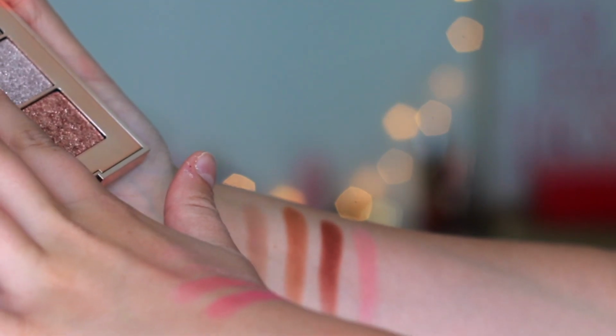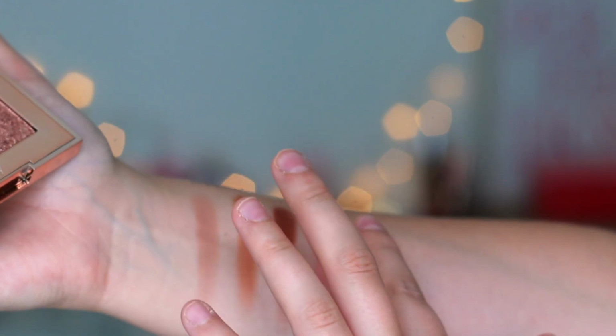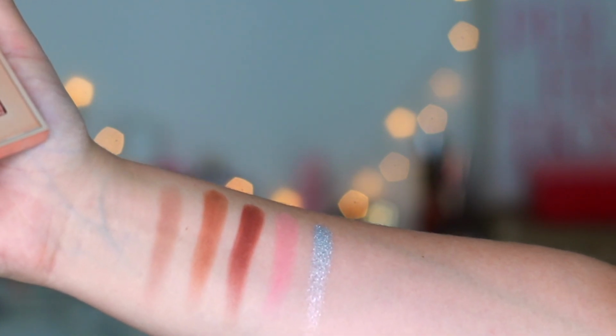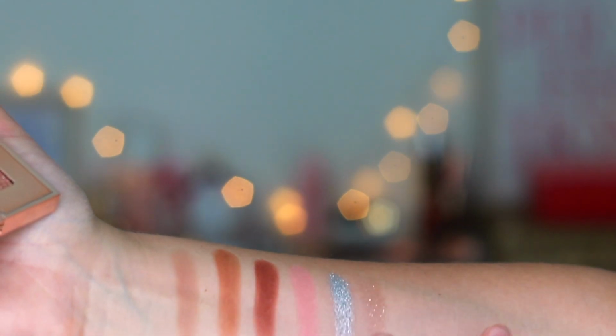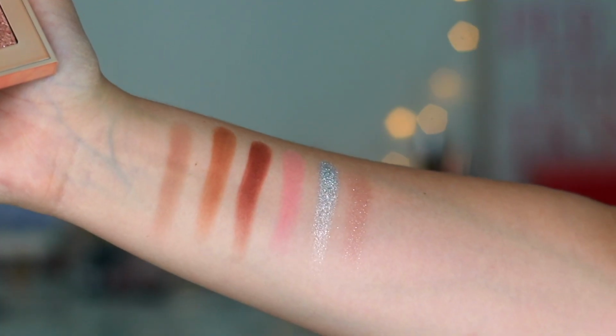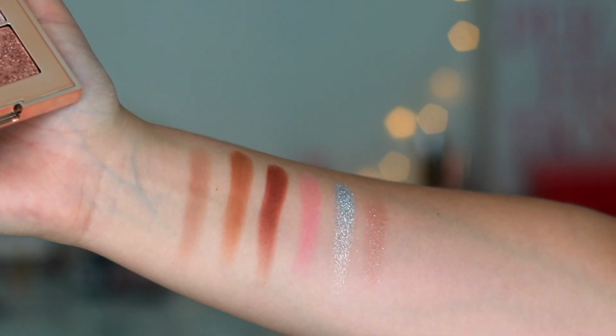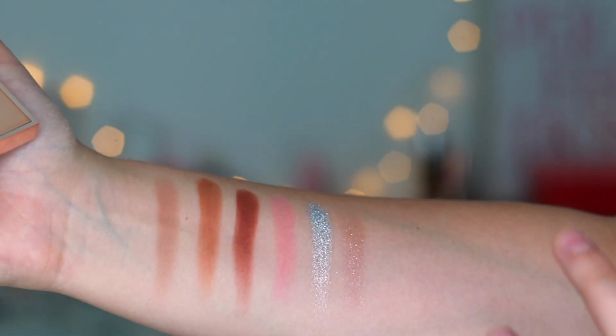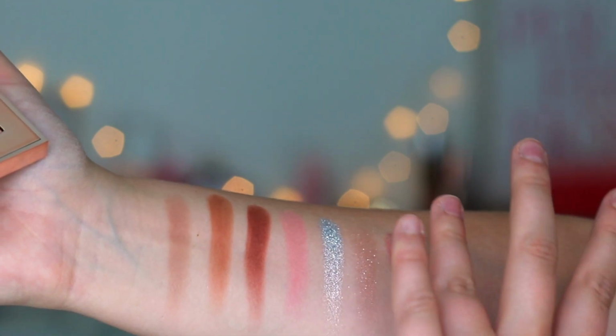Then we have this one right here called Cyber Silver, and this is a Crystal Glow. That is stunning. We then have the shade Beautyverse, which is a party topper. This one definitely feels a little bit more stiff and kind of like a topper shade. It doesn't have much of a base to it, but it's really, really stunning. We then have Planet Pink, which also is that crystal glow, and I already like this formula so much.